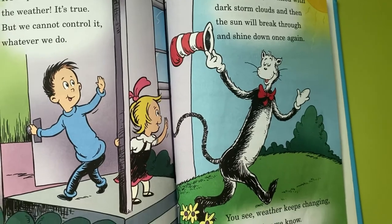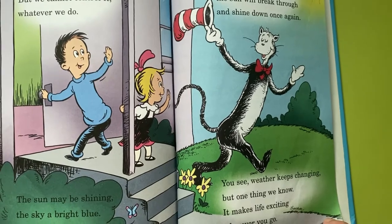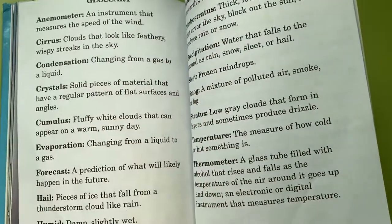You see, weather keeps changing, but one thing we know, it makes life exciting wherever you go. The end.